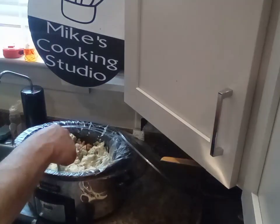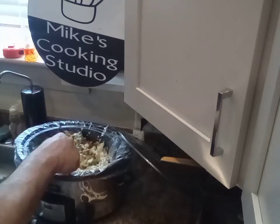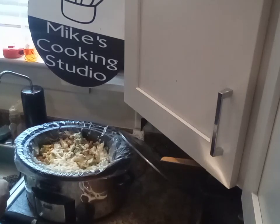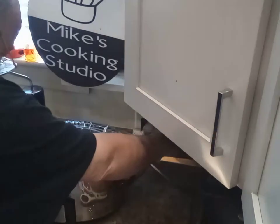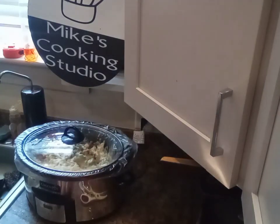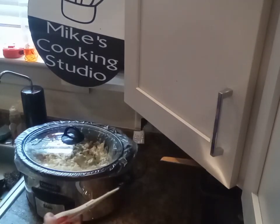Okay. That is it. No seasonings, nothing. Put the lid on. We'll select. We got selections. Like I said, I'm going to start on high for 1 hour. Six hours total; at the hour mark, I'll turn it down to low. And we're off.